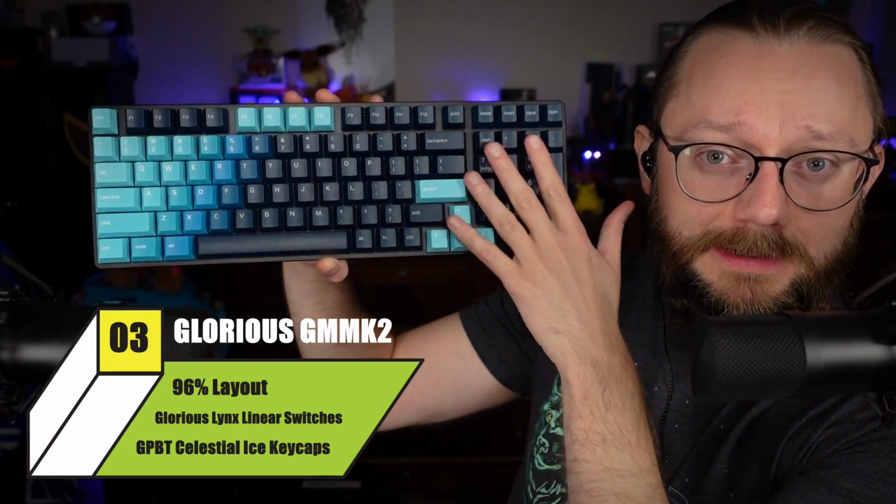In my number 3 position, we'll work from 3 down to 1 just to maintain the suspense. My number 3 position I am giving to the glorious GMMK 2 in a 96% layout. GMMK stands for Glorious Modular Mechanical Keyboard.